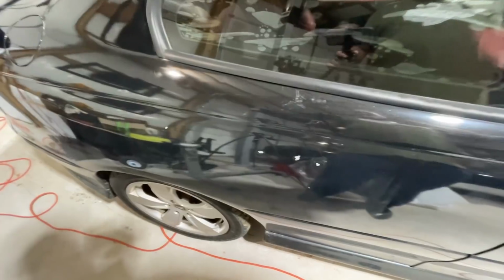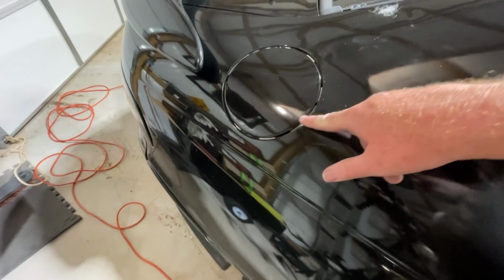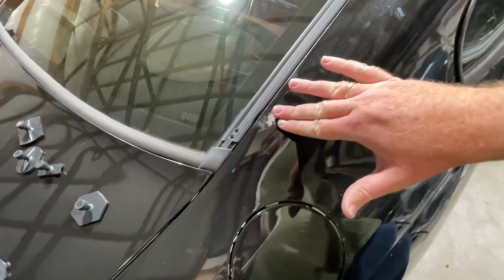And I can tell that because the paint under here is silver. The original paint on this car was black. You can tell here with the shoddy stuff around the gas tank. You can see the color showing, and then we can see it again right here. You can see the silver and then down to the primer right there.